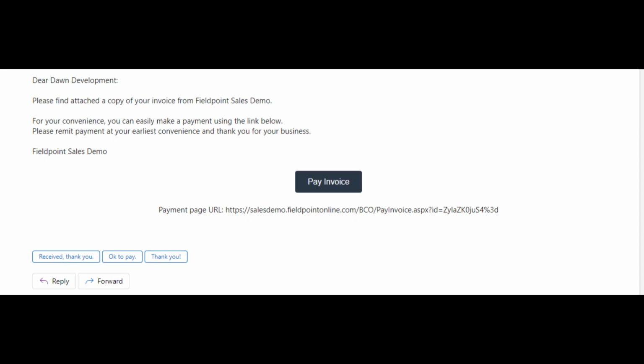So here's what the email looks like. The language, the styling, and all that could be personalized. But what we're really interested in is this pay invoice button right here. When you click on it, it will launch the Stripe payment form in the browser. So I'll change screens momentarily and show you what that looks like.